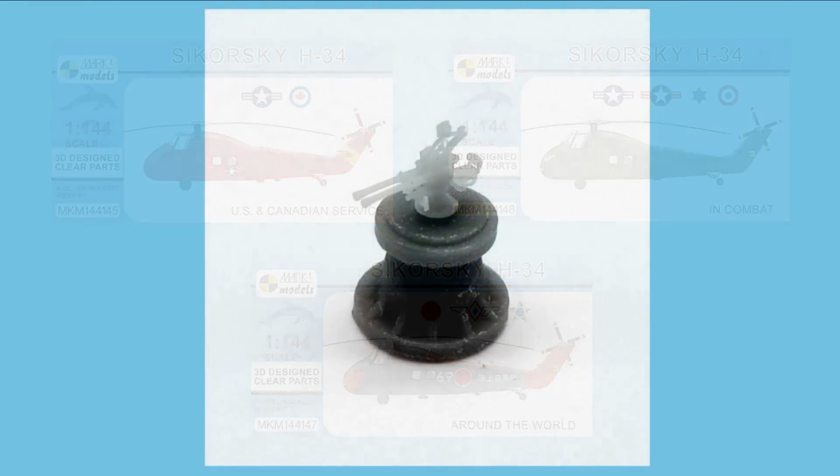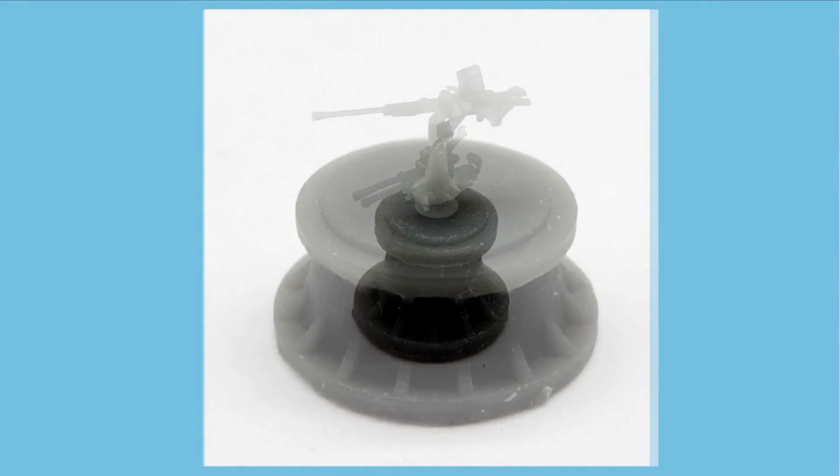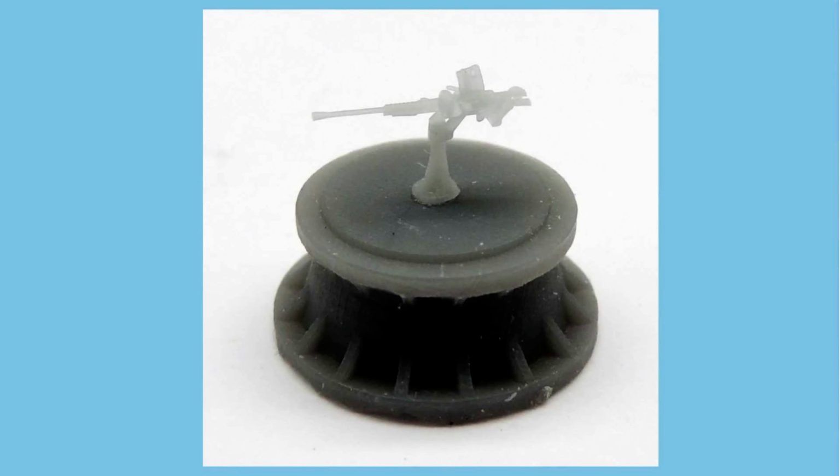Thinking of even smaller scale, if you've a 1/350th Japanese warship and you want accurate light guns, then Black Cat has the twin 13.2mm and single 25mm guns available at that scale. Amazing detail for such tiny items.